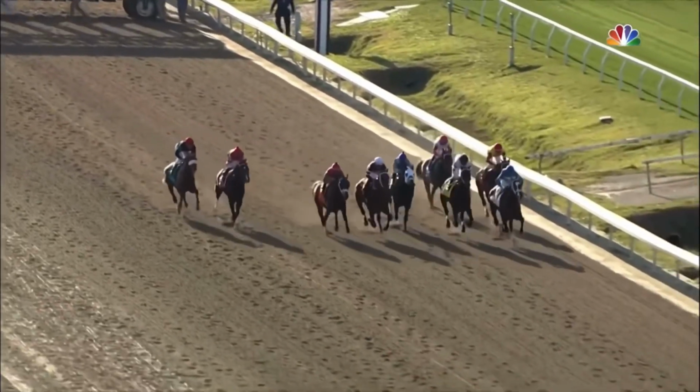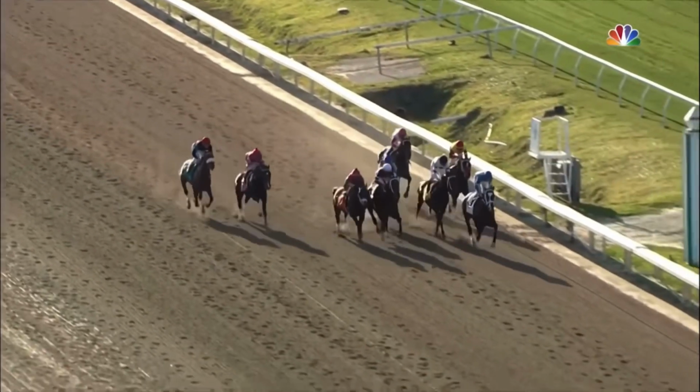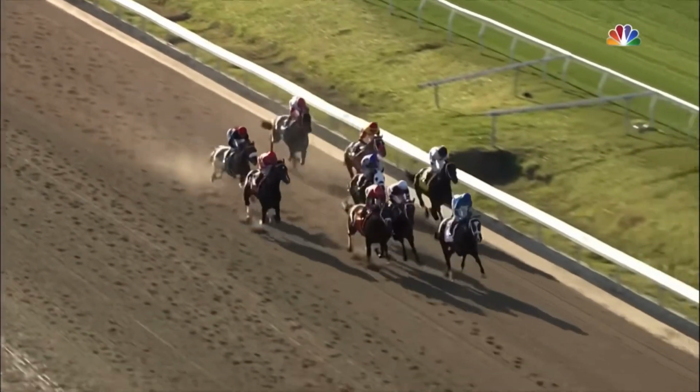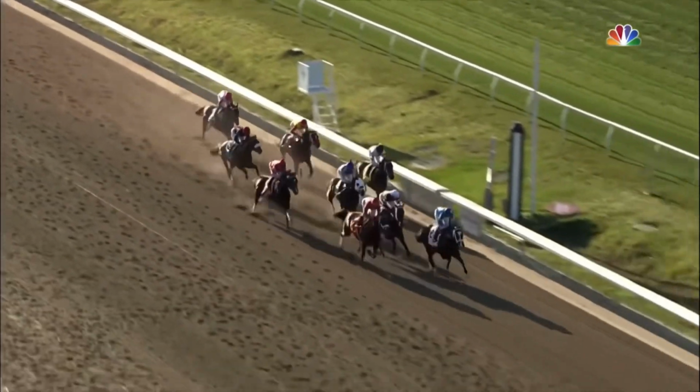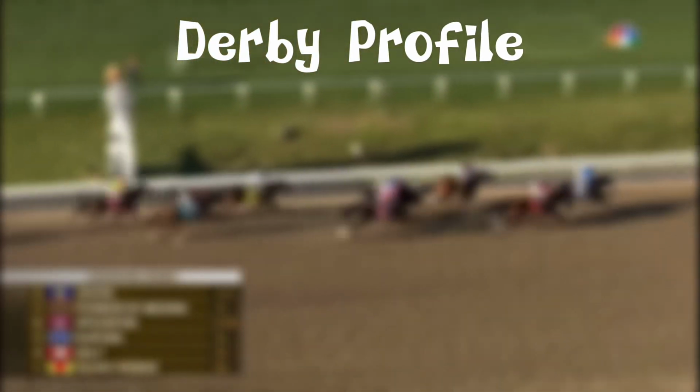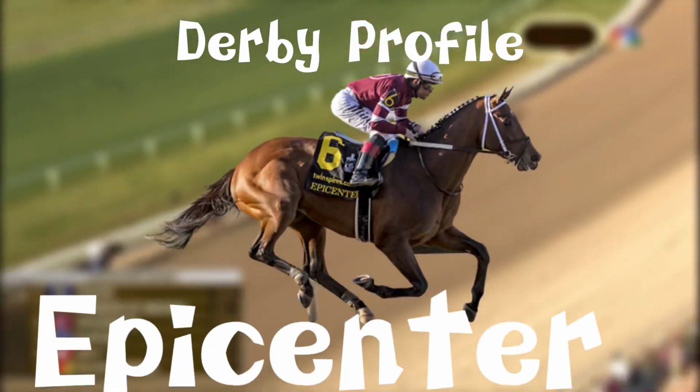I'm excited. It's a month until the one and only Kentucky Derby arrives. So, it's time to start the Derby profiles. Another day, another Derby profile. Today's first Derby profile for 2022 will be on Epicenter.